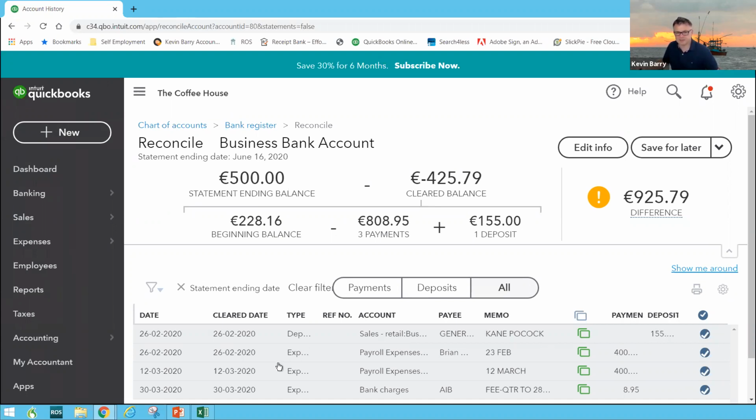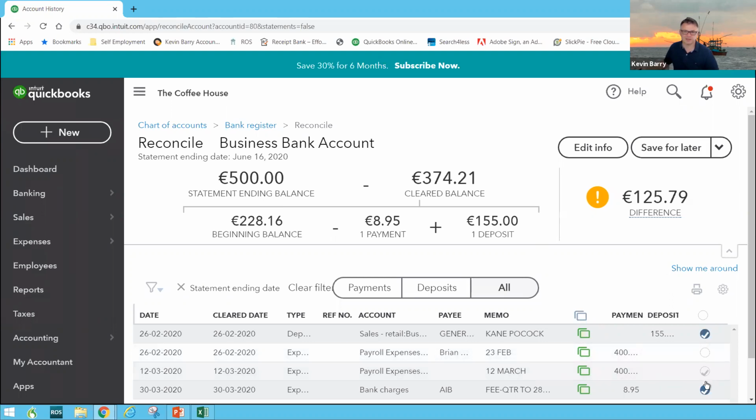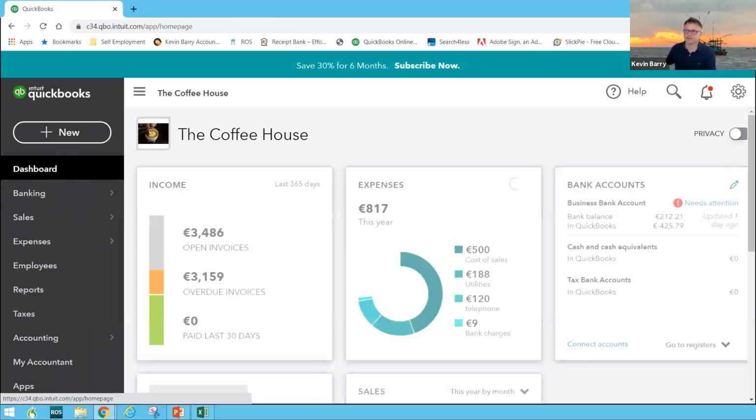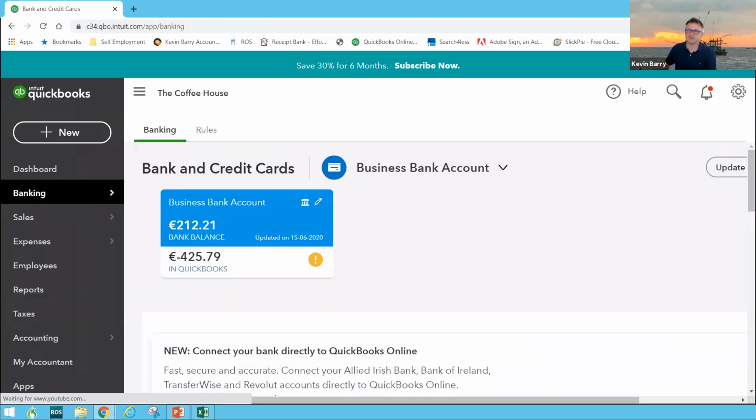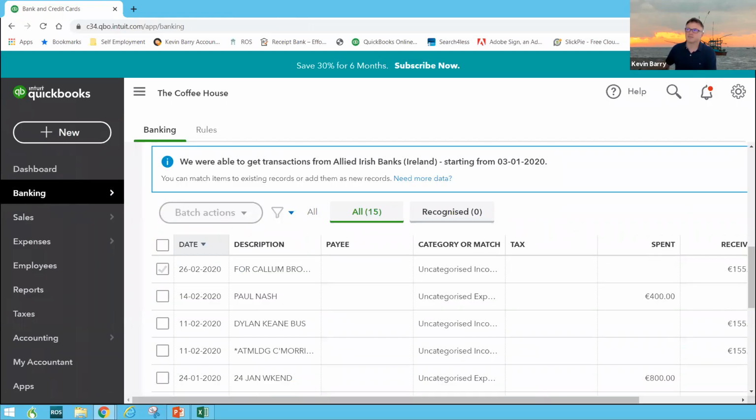So if there's something on the bank statement that's not in here, you add it in. And if there's something in here not on the bank statement, you untick it. And eventually that difference ends up at 0. That's what happens. I'm bringing it down there as we speak. Okay. So that's how that works. Fantastic tool, the bank reconciliation. All right. So that's the bank, but the connectivity is unbelievable. All right, next part of the show.